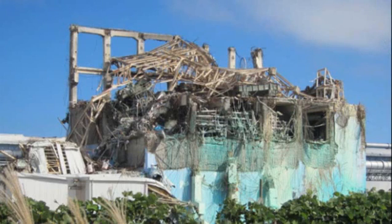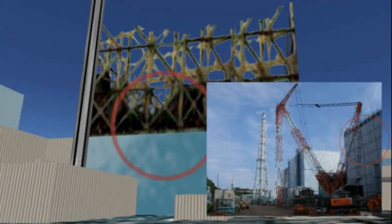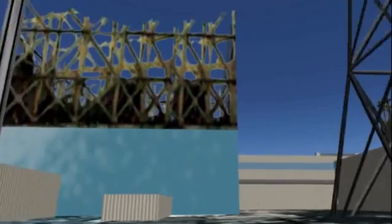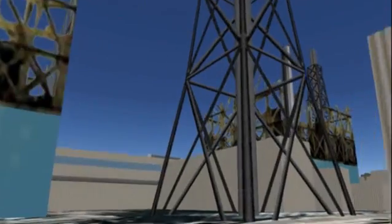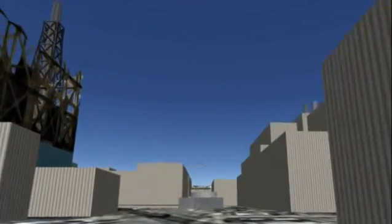It's being covered up and probably will be completely covered with one of those shrink wrap covers by the winter. But right now it's the only building that's exposed to the atmosphere. Let's go down the road in between the power plants now to Daiichi 4. Now Daiichi 4 wasn't running when the accident happened, but yet it exploded as well.